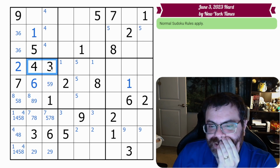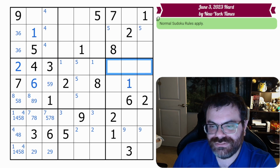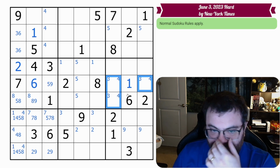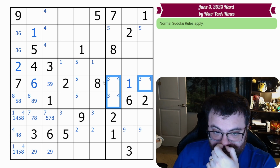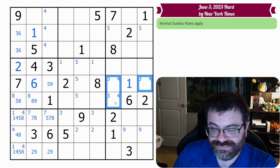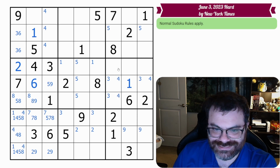The 4 and the 3 look at these cells. We need a 4 and a 3 still in this box. So it's tempting to corner 4, 3 here in case we find another digit that joins it, like the 5 here, for example. If that were a 5, then this would be a 3, 4, 5 triple. So I'm going to try to remember that that's why I marked that. We'll see if I'm successful or not.